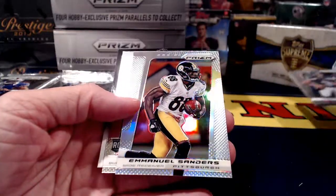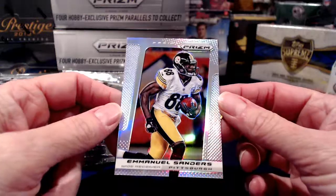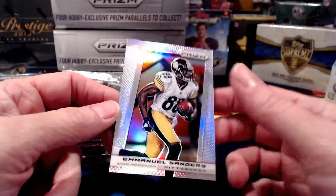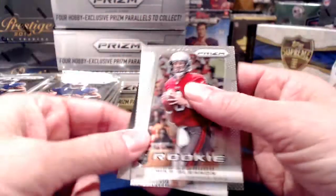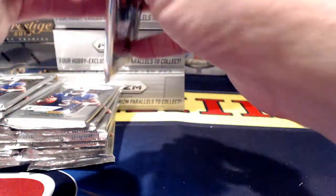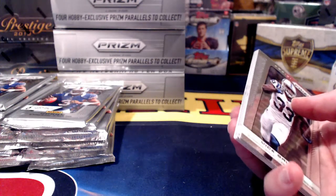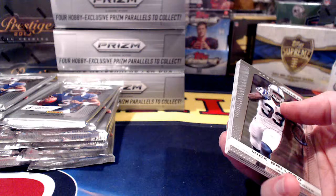And looks like our first hit is a Steeler, and it is a refractor, but it's not the Steeler we wanted, of course. We wanted a Le'Veon Bell refractor, and what we have is an Emmanuel Sanders refractor, which still, that's all right. Well, I say it's all right because I like the Steelers. So, yeah. You don't have any sound.